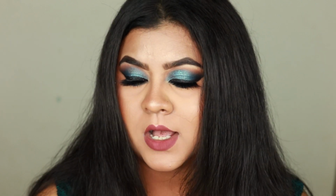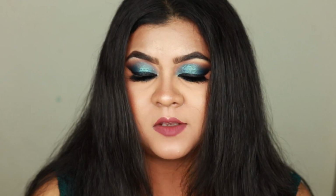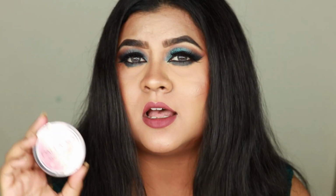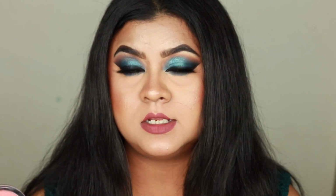The formula, you guys, it is bomb, and I think this brand is so underrated and nobody really talks about it. I do not know why. I recently got this blush, and I am in love. Oops, I almost dropped it. So the formula is really smooth, buttery. It just melts onto my skin, and it is very long lasting at the same time. And as far as I know, it is a clean brand. It does not contain parabens or any harmful ingredients. Palladio is a very eco-friendly brand, I believe.